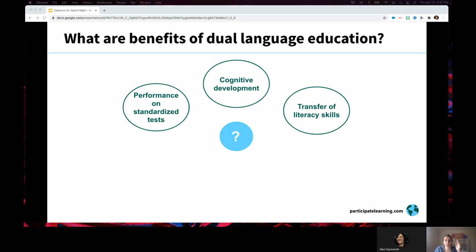The key moment and the cognitive moment of the age of the students in elementary is the moment for them to learn a second language. They are ready to do that transfer of literacy skills. We are not so ready. We're too comfortable and too used to our own native language to be able to learn a second one at this point. It will make it very, very difficult compared to the elementary students.